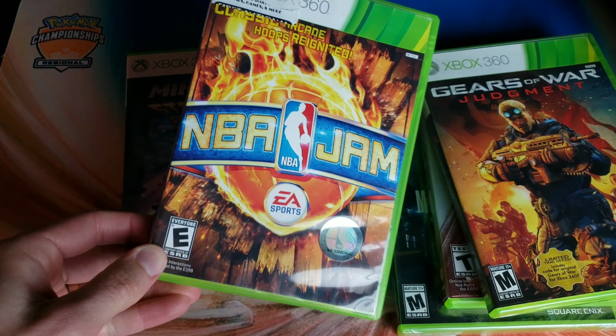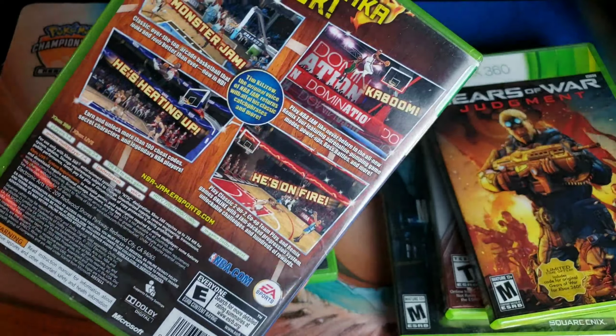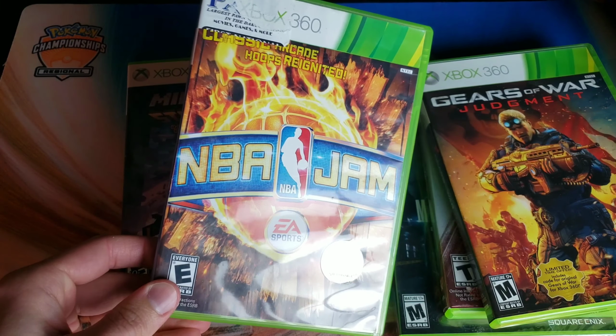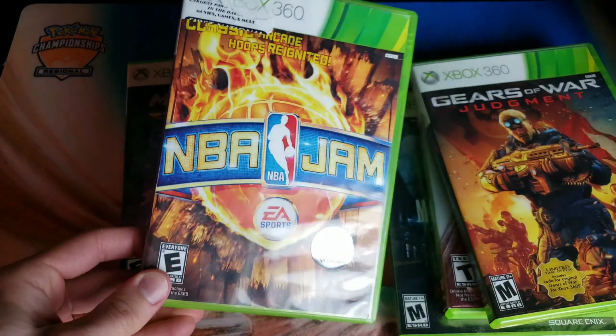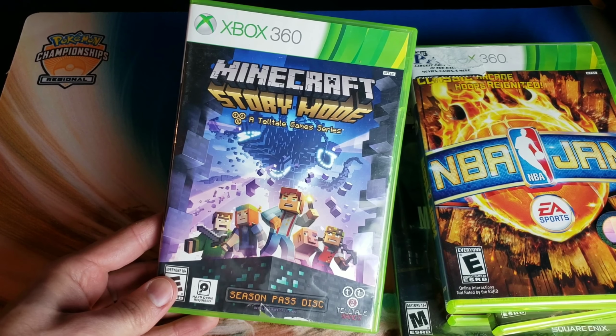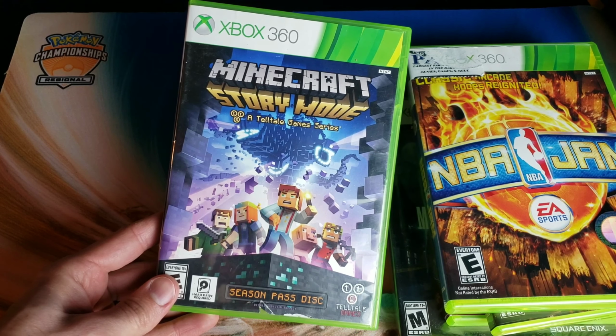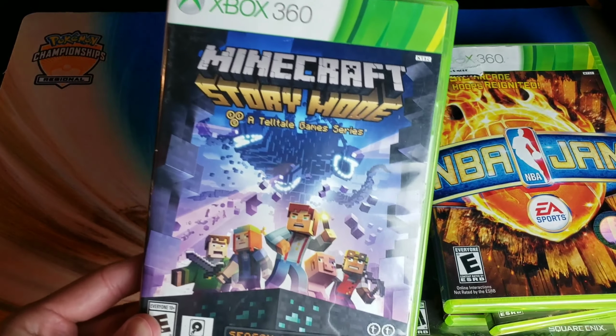NBA Jam. Of course, this is the remake of the Super Nintendo and Sega Genesis game from back in the day. This is an arcade style basketball game. It's 2-on-2. And lastly, Minecraft Story Mode. I'm not a Minecraft fan at all. Never played the game, but I am a Telltale game series fan.